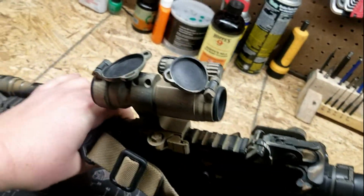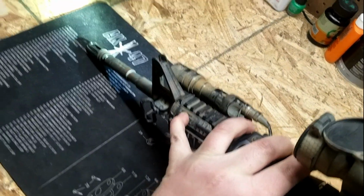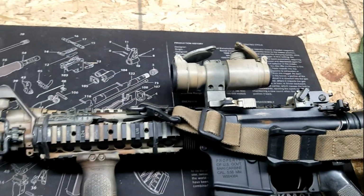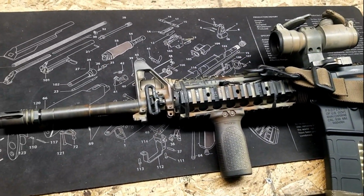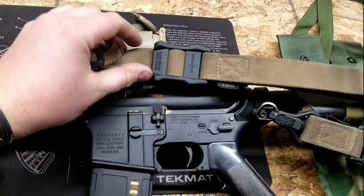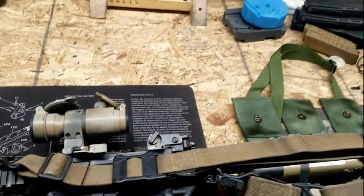So we got our 2 MOA dot for main point, and then we got the Surefire. This has the pressure pad and just kind of secured like that. As you can tell, I don't really care how it looks. I care if it's solid, robust, quality equipment, and if it's durable and how it works. I don't care how it looks. And for those interested, yeah, this is the Palmetto State, their M4A1 clone lower. So pretty cool about that.